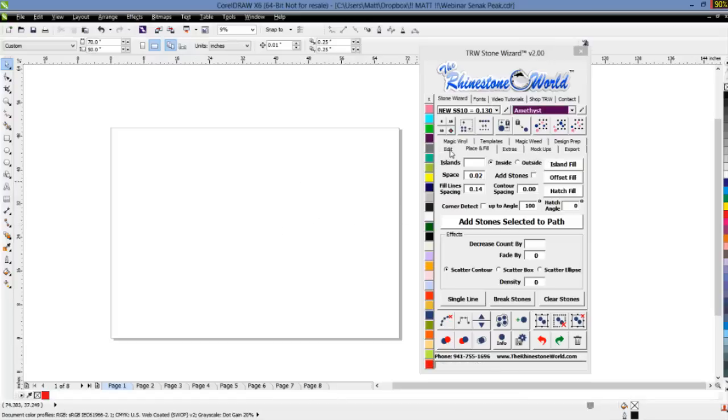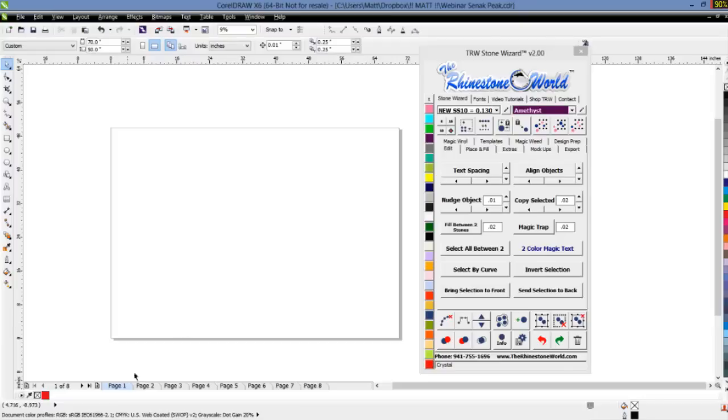All right, so let's go to some different features we have here. So let's see, page 3, we'll get to that in just a minute. So we have our text spacing, our align objects, nudge objects, copy selected. We can decide how far apart, when we copy it, how much spacing we want in between. So that's pretty cool right there. Our fill between two stones, we've always had before, but now again, we give you the option to customize how much spacing there is between each stone.